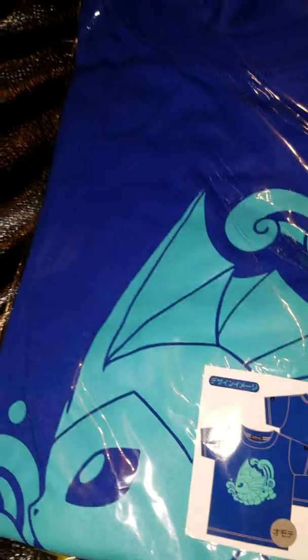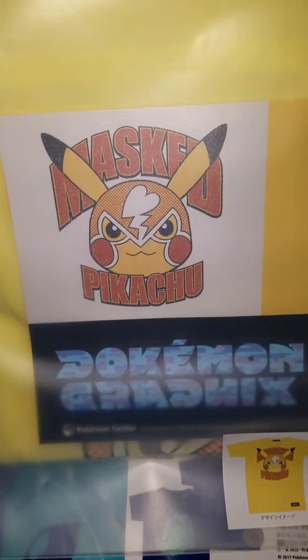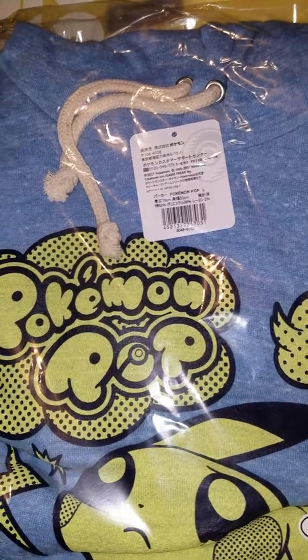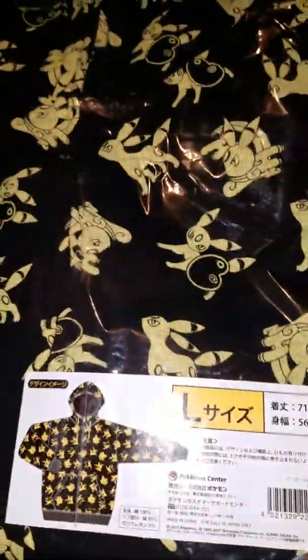Vaporeon t-shirt. Another Pokemon graphics t-shirt, but it's the masked Pikachu, unlike the Mewtwo one from earlier. Let's see, Pokemon Pop hoodie. And an Umbreon hoodie.